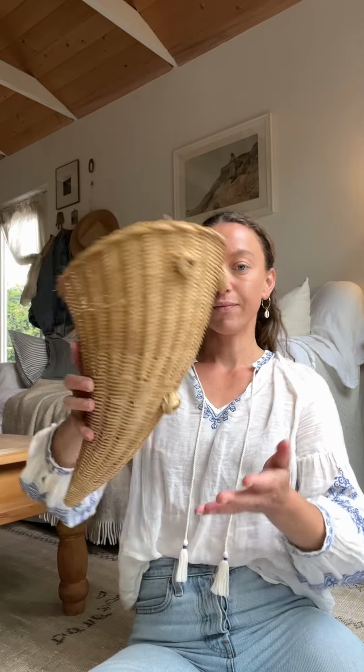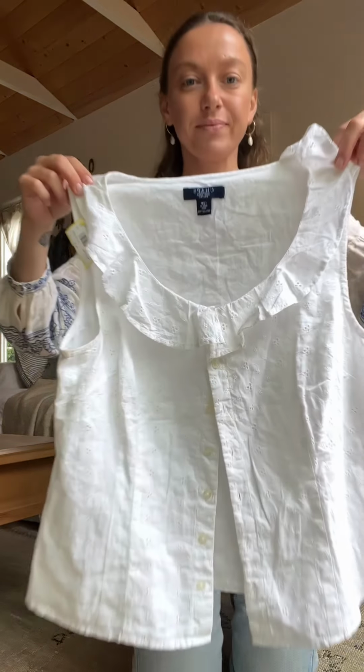I got this dried flower. Well, I'm going to use it for dried flowers, and I'm going to hang it up, but you can also have it on a table. I think it'll be really pretty for dried flowers.